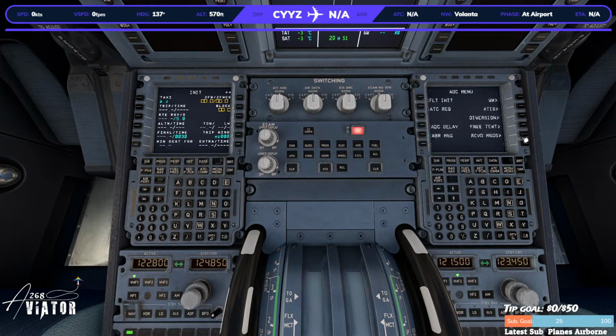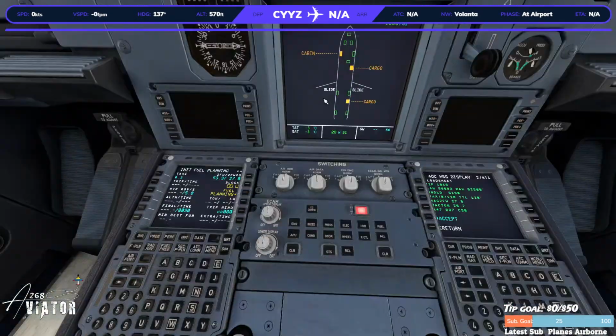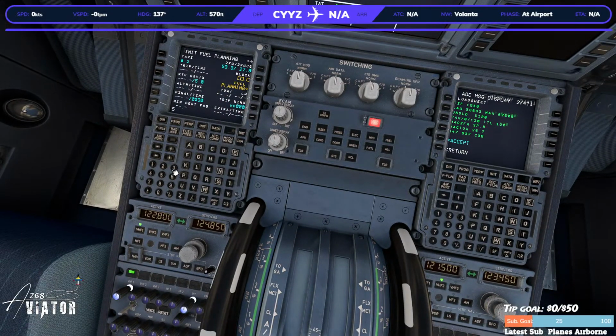On the right side, we will go to receive messages and look at our load sheet. Load sheet comes in, tells us what we need is 53.3 as our zero fuel weight, and next page will be 27.8 as our zero fuel weight CG. Pop that in there, and 5.3 is our fuel.